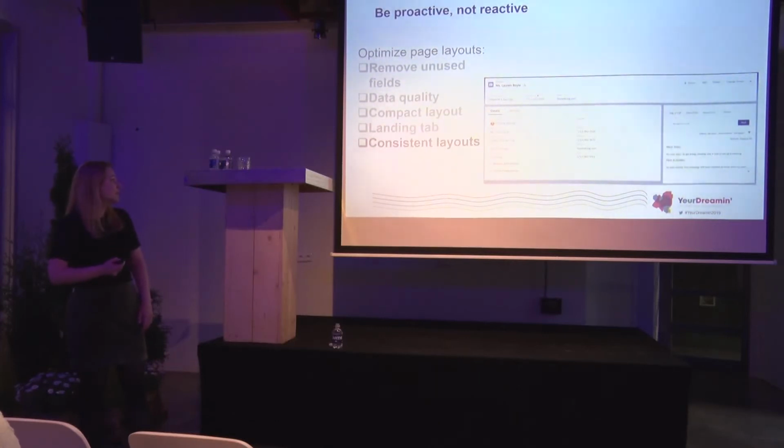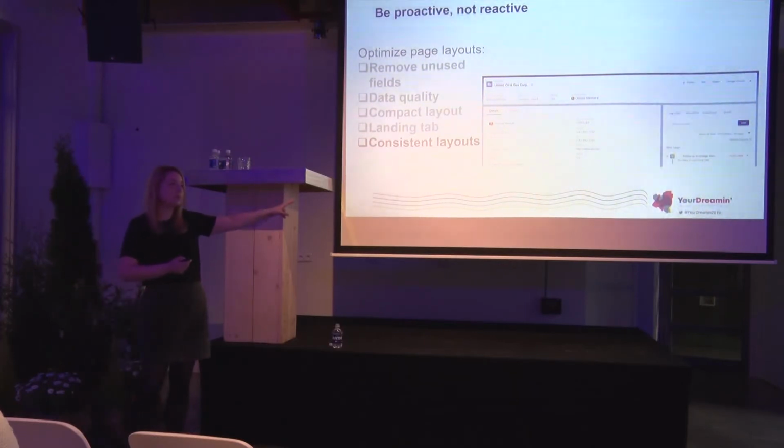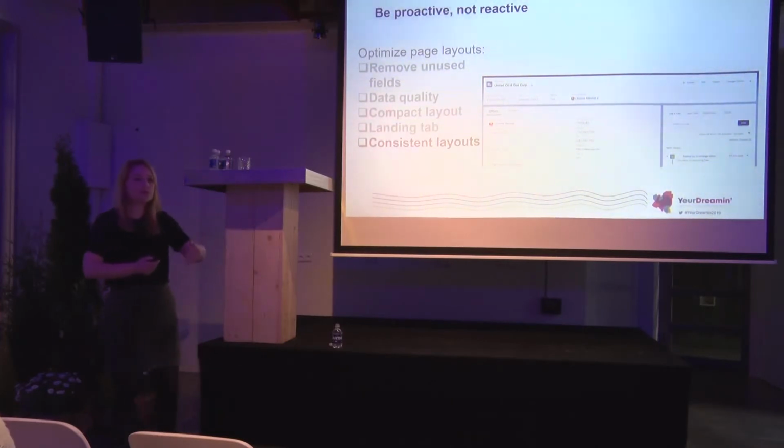Now, whatever you do, keep it consistent. So think about your tabs, the order of your tabs. Think about your buttons in the top corner there. If edit comes first on the account page, it should come first on every page. Think about your chatter. Think about your activity timeline. Where are you going to place those, and keep it consistent?